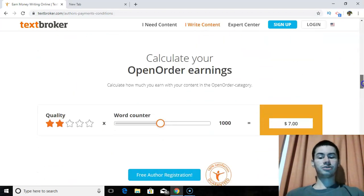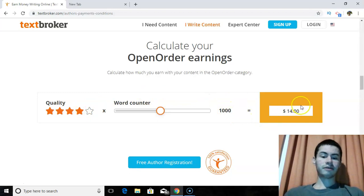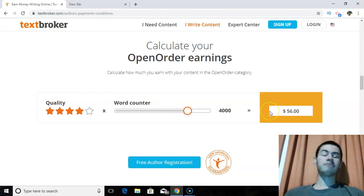The other thing I want to show here is they have a little spot here where you can, of course, calculate your open order earnings. So, for instance, if I go to 4-star ratings, it would show 1,000 words would get me about $14. 180 words would get me $2.52. Not much. If I write, say, 4,000 words, that would get me about $56, which is pretty decent if you could write that amount in a day if you are a fast typer.